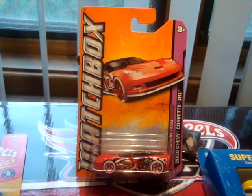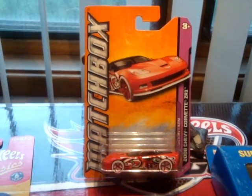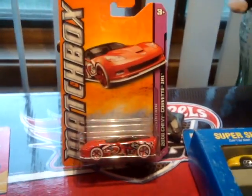Got a lot of cars to go through, so I'm going to try to zip through them as quickly as I can without being obnoxious. The first car that I picked up is a brand new wave of the Matchbox cars.